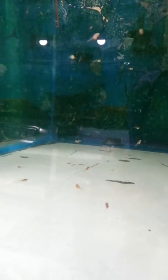Then here's that other tank. They're doing the same thing. Pretty cool on some of these. I could see distinct little markings on their sides and on their heads. I really look forward to seeing these guys when they get a little bit older, which won't be too long. They grow pretty fast, as you see.